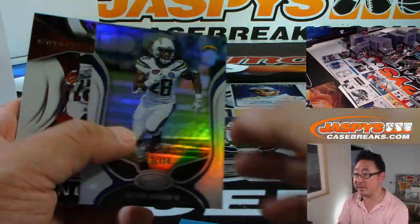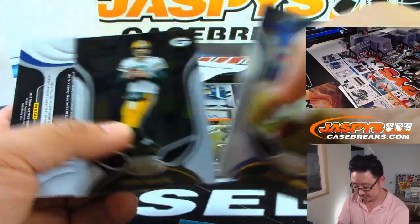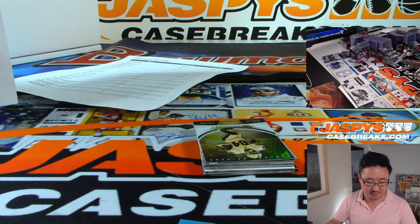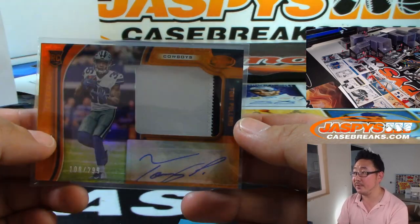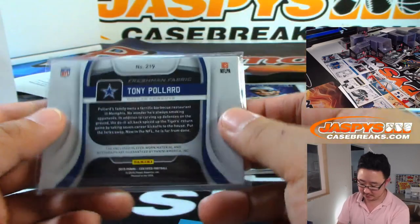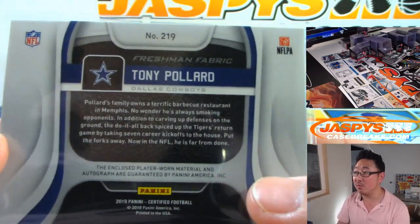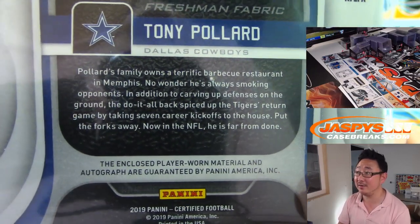99. Do you think that jersey break's going to happen tonight? Yes. That is short. I think we should be able to squeeze that in tonight. At a 299. Tony Pollard, Cowboys. Freshman fabric right there. Whoa. Should we go to Tony Pollard's barbecue restaurant?